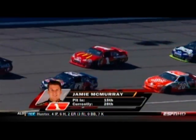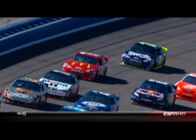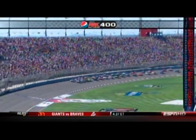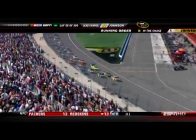And Jamie McMurray, way in the back, lost a number of spots on pit road. It looked like the air hose snagged on the front of the car, and they had to come back around and unhook it before they could go back racing. Speaking of going back racing, Kyle Busch is going for the lead early.